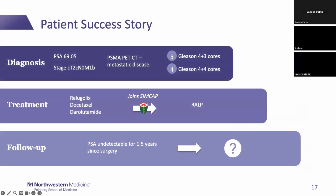So I want to go over this patient that I saw in clinic that is kind of a success story from SIMCAP. He was diagnosed with metastatic prostate cancer a few years ago, and his situation was quite dire. He had very high-grade disease that was diffusely positively metastatic in multiple locations. He was treated with systemic therapy, including relugolix, docetaxel, and darolutamide, after which he joined the SIMCAP trial, and he was randomized to undergo a radical prostatectomy.